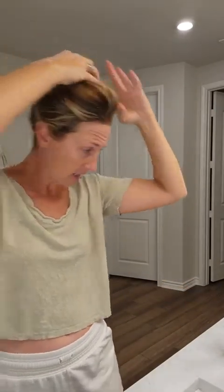What I'm going to use today is the milk kefir face wash. I'm going to flip up my hair. Ooh, I got like a rooster going. Okay, so here's the milk kefir face wash. It's one of our most popular face washes. It literally makes your face feel like this. It makes your face feel amazing.